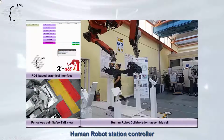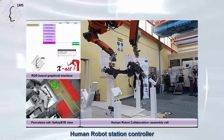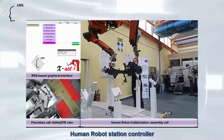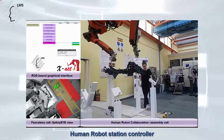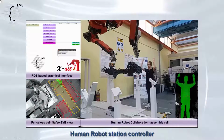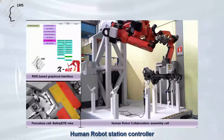A high-level task description has been programmed in order to be easily monitored by a non-expert user. The user is able to signal the start and the end of a human task via gestures, voice commands or buttons on the user-friendly graphical interfaces. The communication framework was based on ROS middleware. Safety is ensured by the different safety zone configuration.